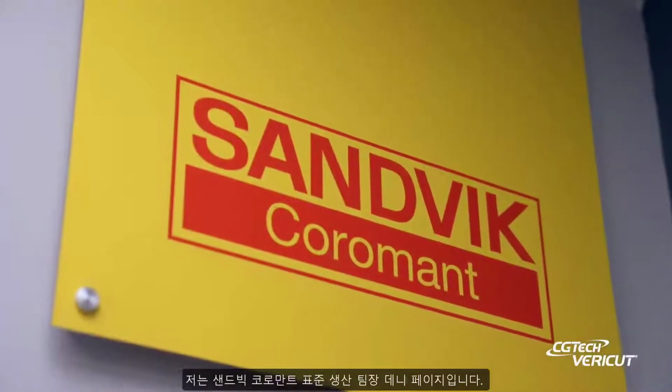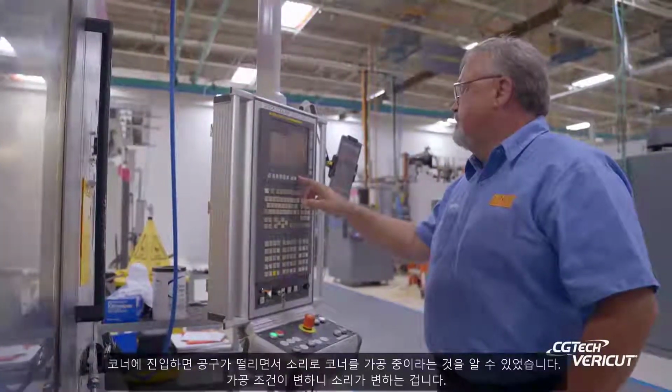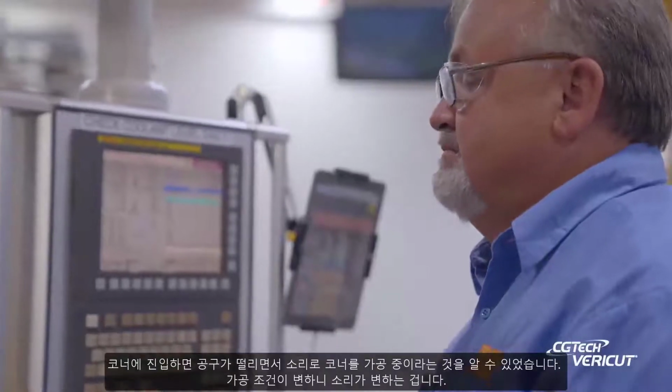My name is Denny Page. I'm team lead for standard production for 샌드빅코로만트. Before the implementation of Vericut Force, we would see a lot of things, especially in curved cuts. We would see chatter in the curve, and you could hear the tool coming through there, and the sound would change because the engagement would change.